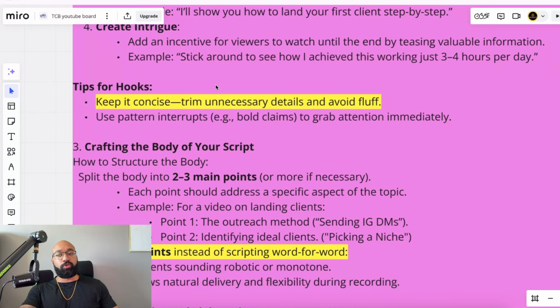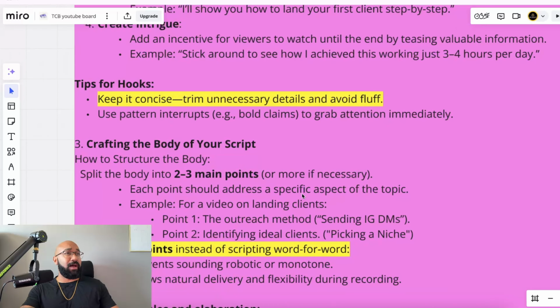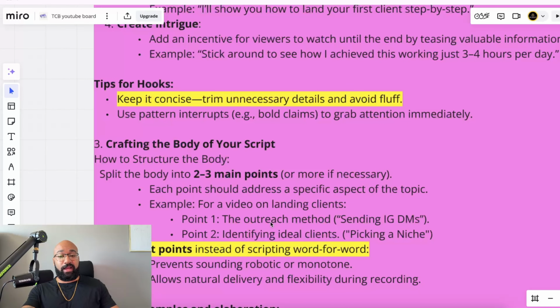And now we're on to crafting the body of our script. So split the body into 2 to 3 main points, or more if necessary. Each point should address a specific aspect of the topic. So for example, for a video on landing clients, point 1 is going to be your outreach method, so sending IG DMs. Point 2, identifying ideal clients, so picking a niche.